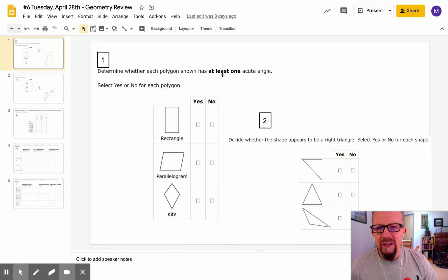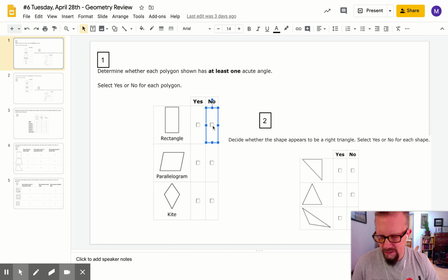So number 1, we are looking for at least one acute angle. The rectangle is all right angles, so this is a no. The parallelogram does have acute angles up in the corners. Of course, these other corners are obtuse, but these two are acute, so this is a yes.